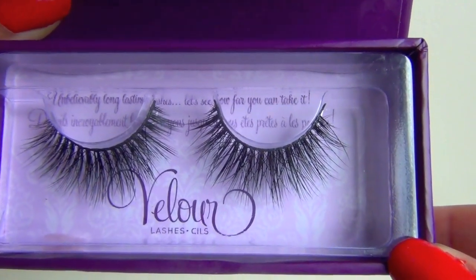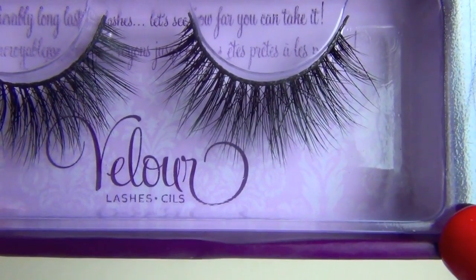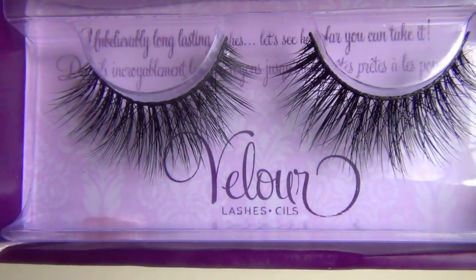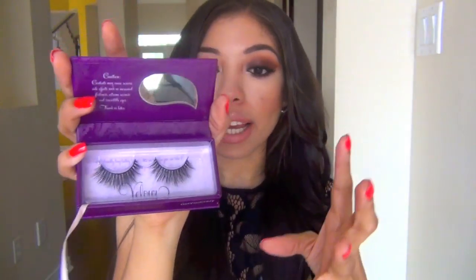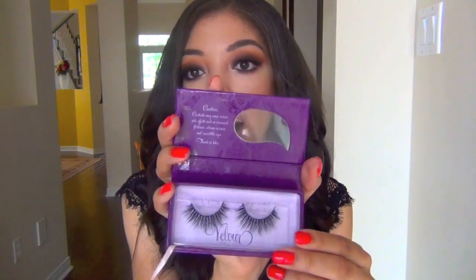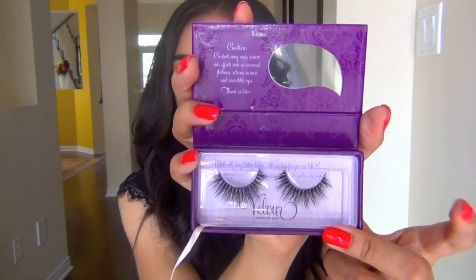They are wispy, they are full, they've got a crisscross pattern on them, so the base of them is really thick and luscious, but then the tips of them are just long and wispy. You've got your spiky lashes in there too. These can be worn and reused up to 25 times, so I have used these a bunch of times, and you can see they still look brand new. You just gotta take care of them.